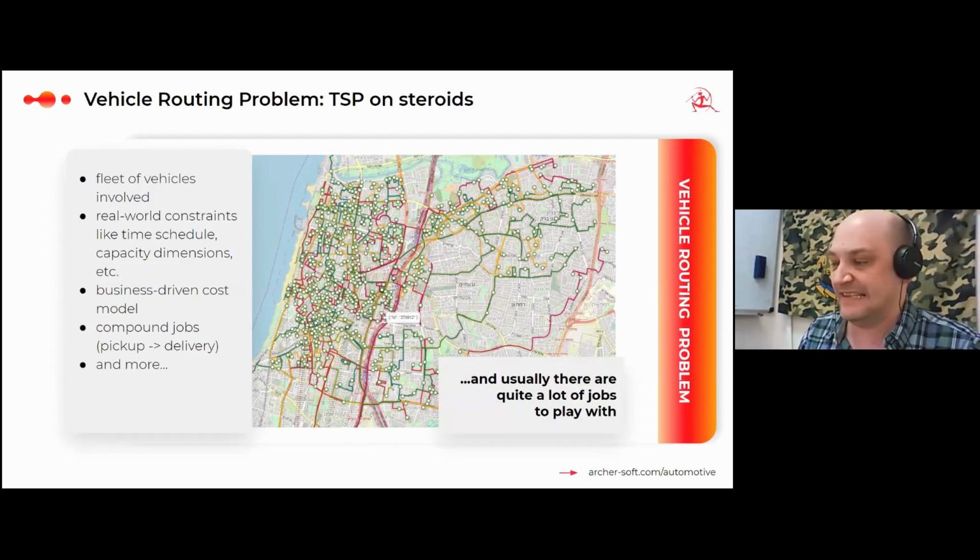The main thing is that in the real world, in real business, you typically have a bit more than 100 jobs. Here, as I remember, it's about 800 deliveries ordered, and you can see the routing around them. So how do we deal with them? How do we skip these factorial curves?